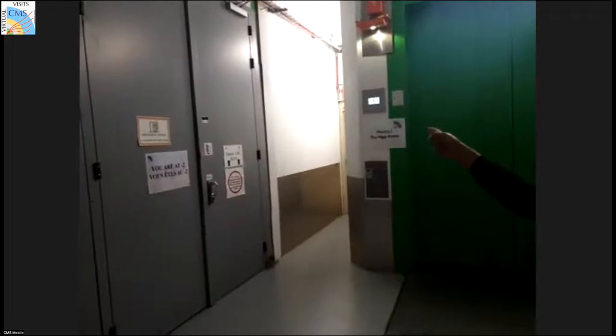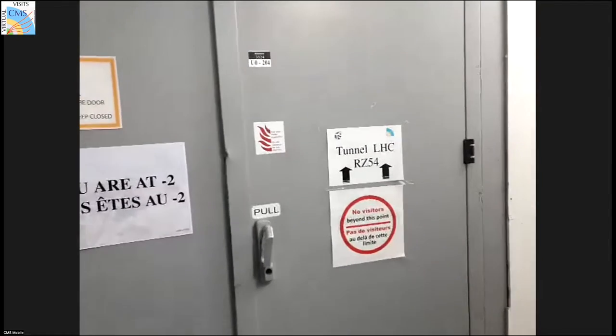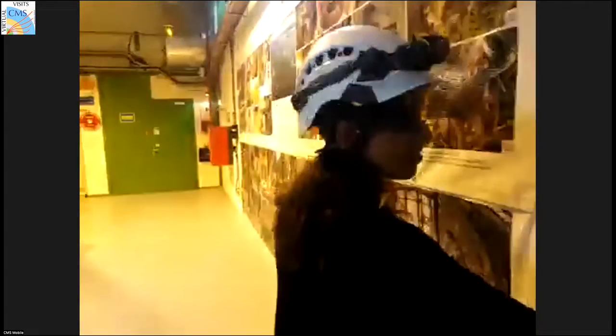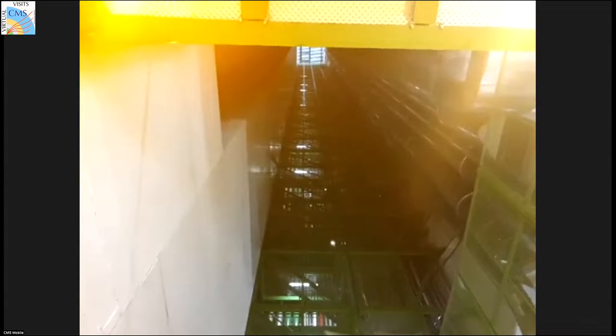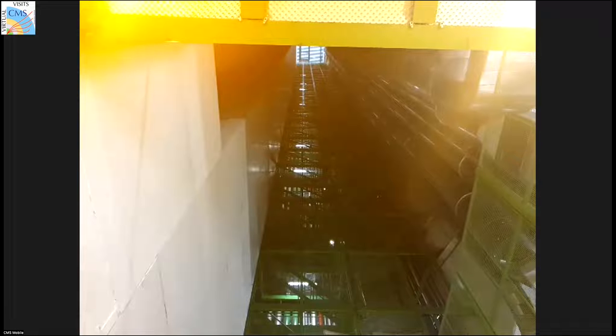Okay, so the door that you see on my right is the tunnel LSC. We generally don't go there. We are going to enter this room. Here you can see the shaft actually. This is 100 meters down, and this is the one that we use to lower down the smaller things.